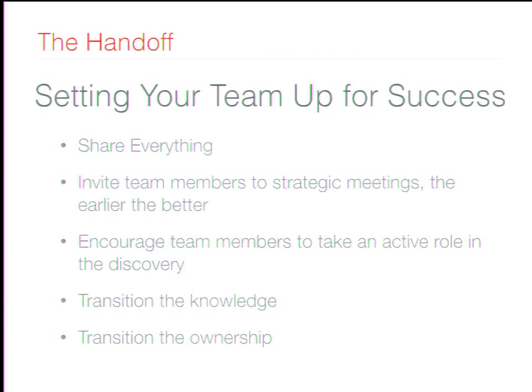If you happen to know that the project is looking like it's going to go through, start to involve the team early. Bring them in on the discovery. Have them sit in on some of the interviews and some of the meetings. That way they're already partially informed.